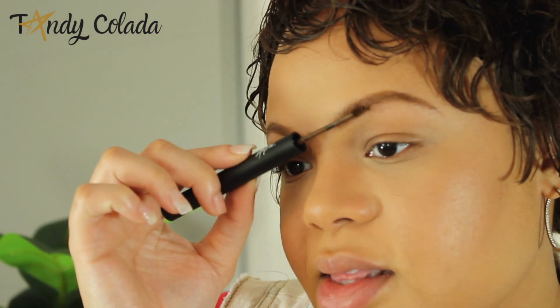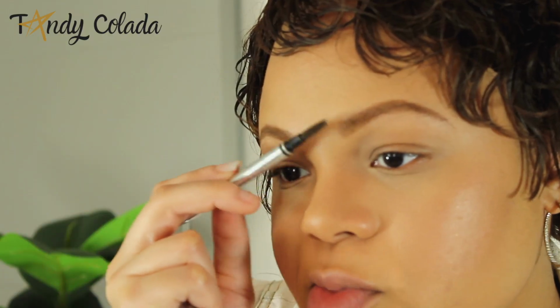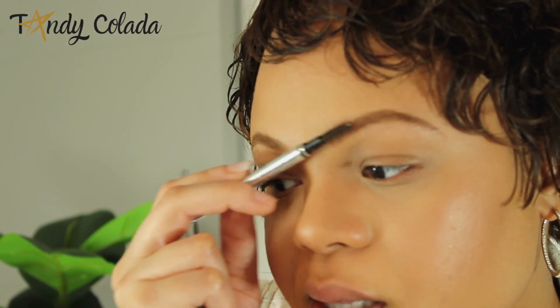I do like that this is colored. I am the type of person where I enjoy a colored brow gel. I'm not really big on clear brow gel. Here's the thing. I feel like clear brow gel is good if you already have brows. And like I said previously, I don't have any brows. So this is just what I like. I think I added way too much product right here, so I'm just gonna blend that out.